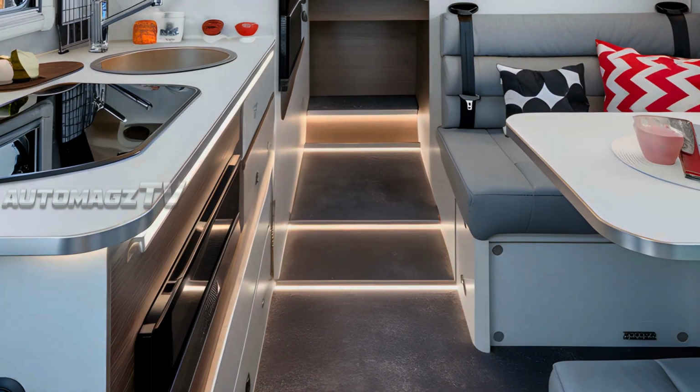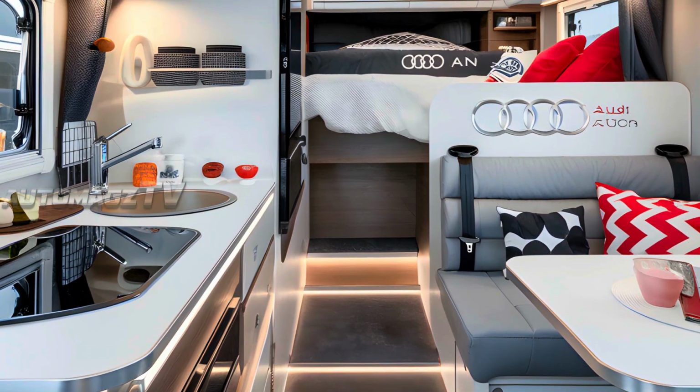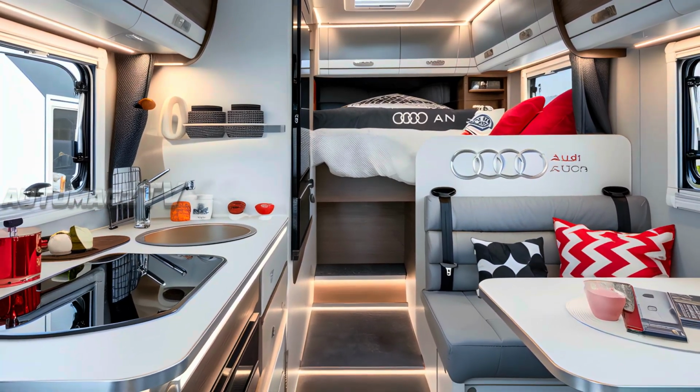A smart faucet with touchless control and water filtration adds a touch of modernity. LED lighting under the cabinets enhances functionality and aesthetics, making cooking in the motorhome an enjoyable experience.